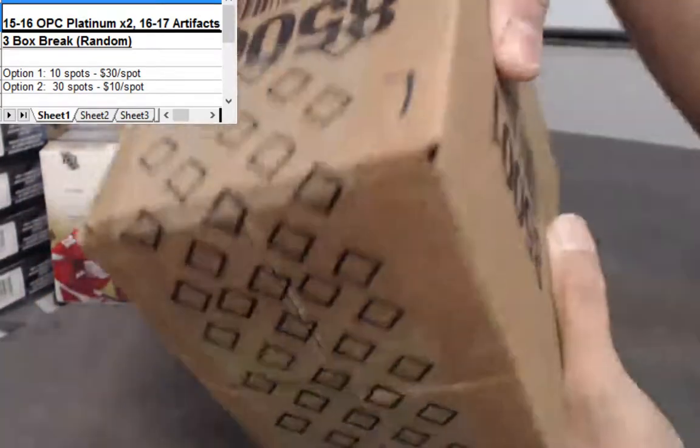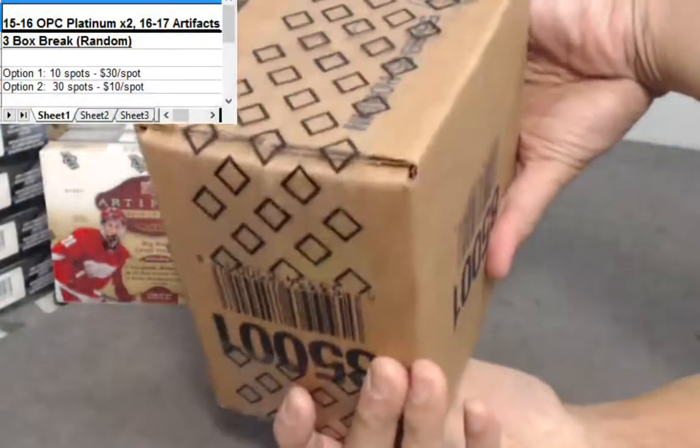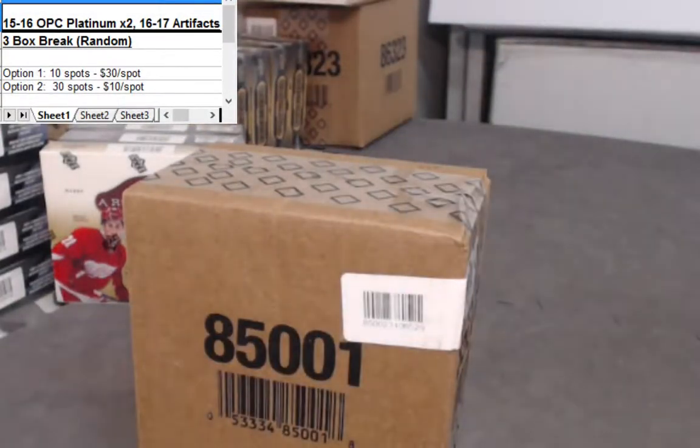All right, so back to the break. Seal. We've got some Americans on here, don't we? We probably do have some Americans. Hey, there's no hating. They get a silver too. The number 27.